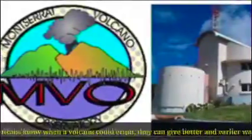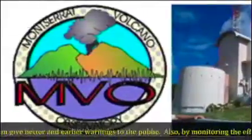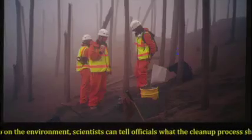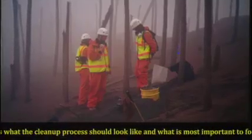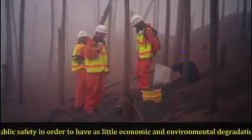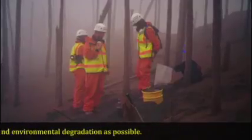Therefore, if officials know when a volcano could erupt, they can give better and earlier warnings to the public. Also, by monitoring the effects of the volcano on the environment, scientists can tell officials what the cleanup process should look like and what is the most important to focus on first, after public safety, in order to have as little economic and environmental degradation as possible.